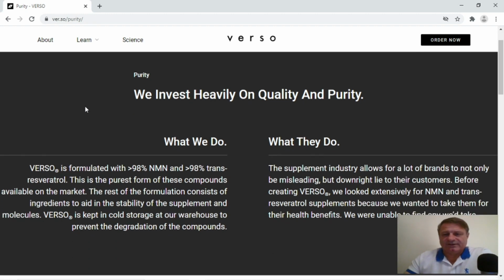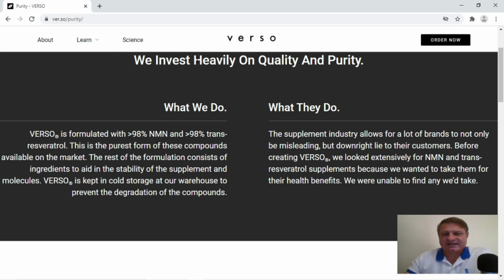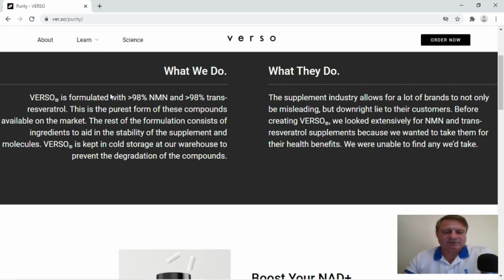So what we've got here is a couple of statements. We invest heavily on quality and purity, and then we've got what we do and what they do. So what we do. Verso is formulated with 98% plus NMN and resveratrol. This is the purest form of these compounds available on the market. The rest of the formulation consists of ingredients to aid in the stability of the supplement and molecules.